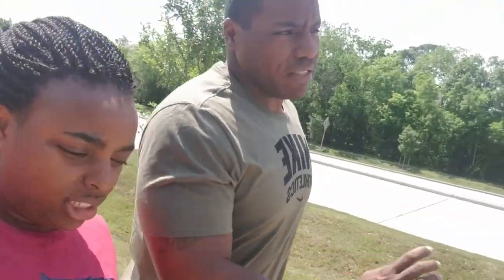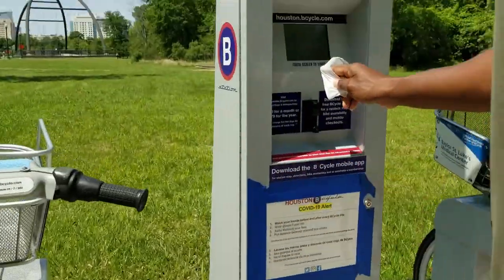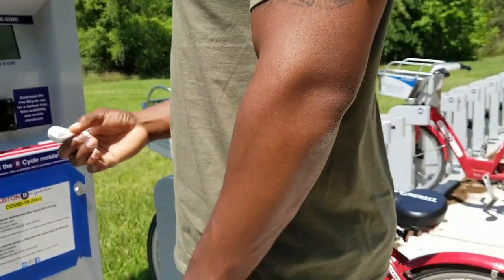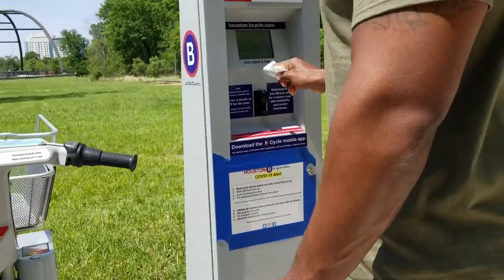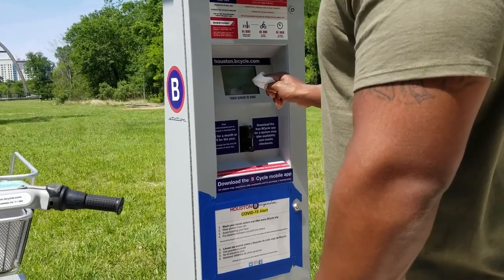So we're going to see if we can rent a B-cycle bike. If we can rent it, we're going to rent it. Hopefully, we can. We brought some wipes to wipe down the bike and everything. I'm going to show you when we get there. You know, we're doing our part. Just come along with us and see. Wipe it down all the way. I'm going to just use it like this. Okay. That works too. We should have worn our gloves. I don't know why I didn't think to bring them out.